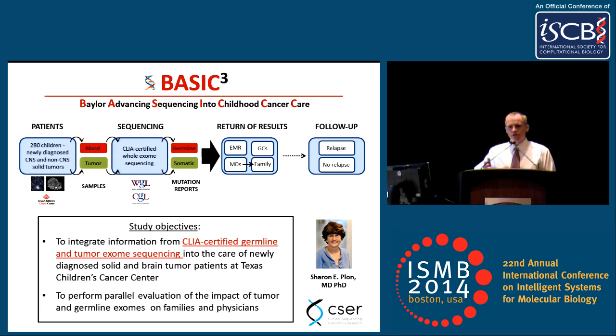So despite all those challenges, we decided to go ahead. So this is what we call the Basic 3 study. It's a study on clinical tumor and exome sequencing. So Baylor College of Medicine has a clinical genetics lab that does germline exome sequencing in the clinical lab. They also do tumor exome sequencing. And the idea was to try and start to identify the challenges and begin the process of incorporating this into the decision-making for our patients.